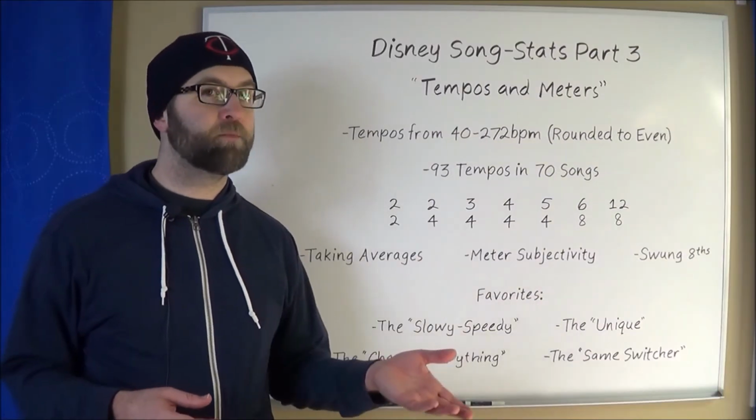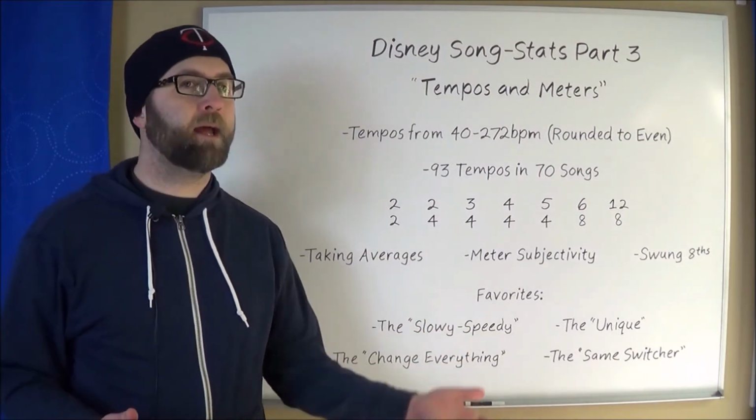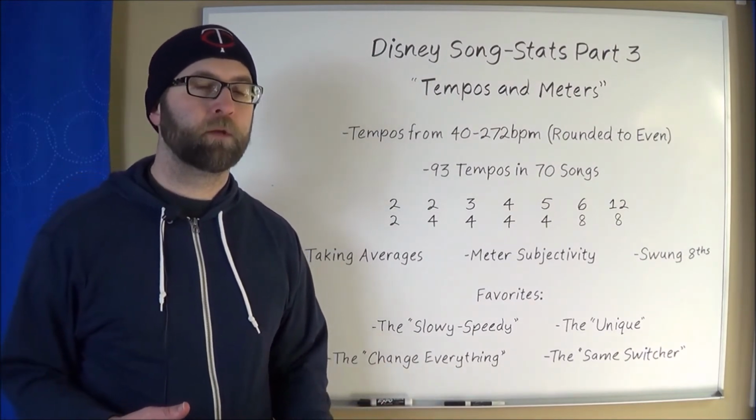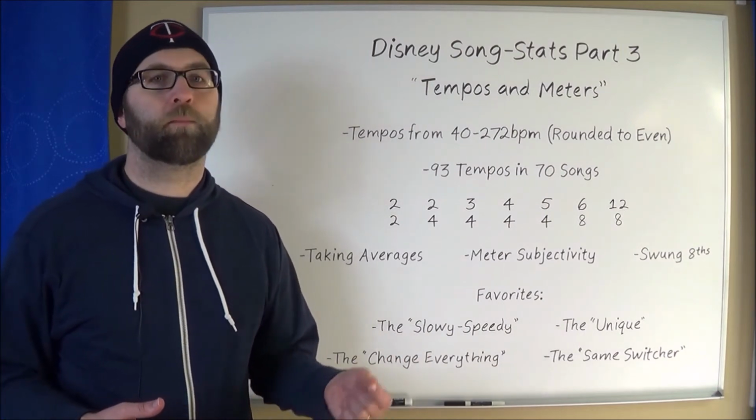Okay, novelty speed-ups, Laffy-Taffy stretchies, and poco più mosso. Next, let me gush a little bit about the more unique tempos found in this study. So probably my favorite is one Alan Menken selected for his song Part of Your World.